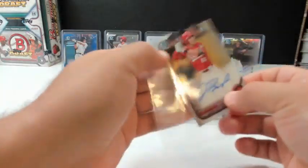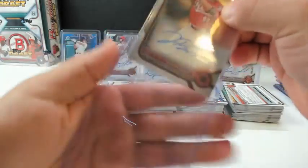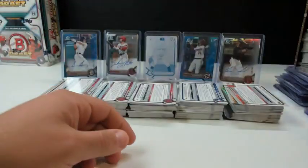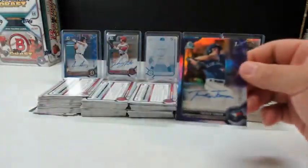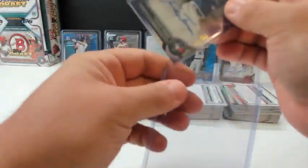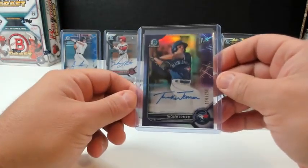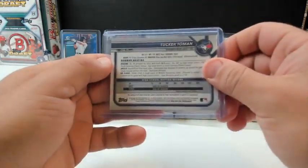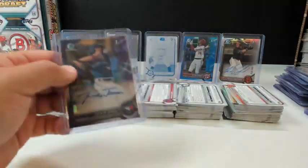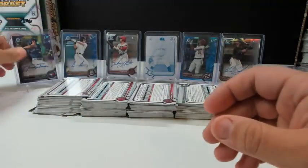All right, we start with Justin Boyd, outfielder for the Reds, with a base auto. Then we have Tucker Toman with a purple auto to the Blue Jays. Seems like whenever we hit this guy, it's a color auto. Tucker Toman, $250 for the Blue Jays. Nice one. I like Tucker Toman. Guy's got some juice.